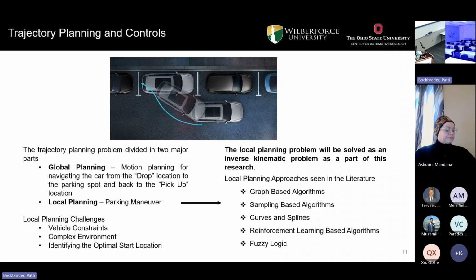Some of the challenges that we foresee are in the environment. As it's a narrow space and a tight environment, the probability of collision is higher. We also need to consider kinematic constraints and dynamic constraints as well. And we also need to identify the optimal start location, so that the path planning problem becomes a lot simpler and easier if the start position is right. This research is still in the literature phase, and we are exploring what other researchers have done in this field. Some of the local planning approaches range from graph search algorithms and sampling algorithms to reinforcement learning and classification.